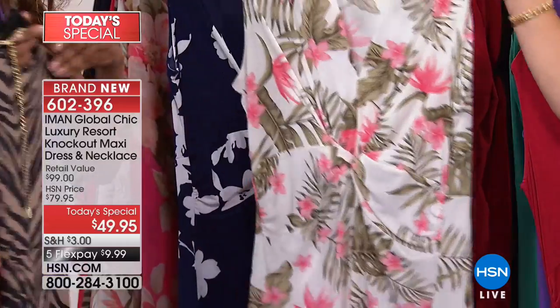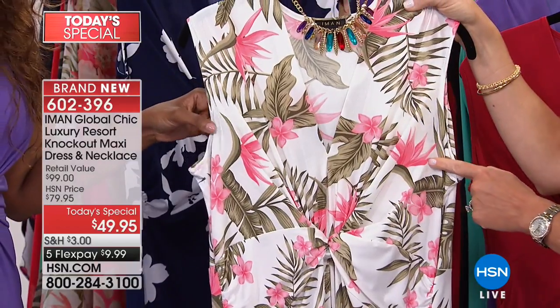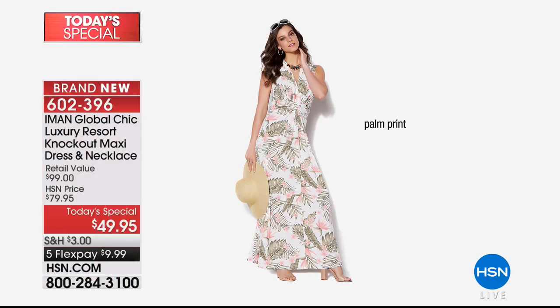The one that I wore last night, I love your palm print. Yep. Look at the way you can see the bird of paradise. This is so summery and so on trend right now. There's 600 left. This is that five-star resort look.